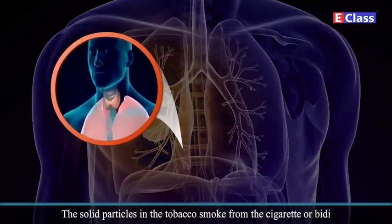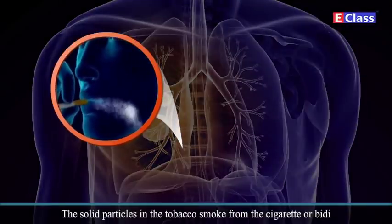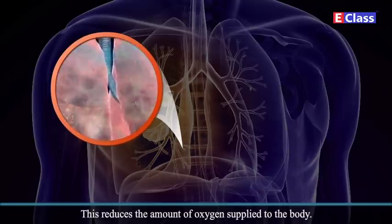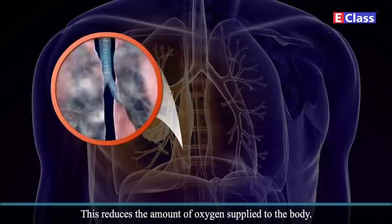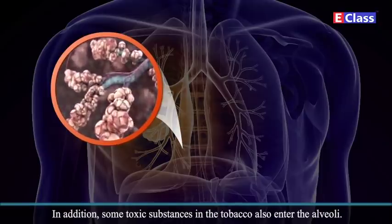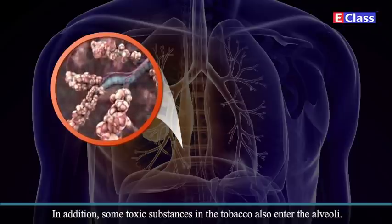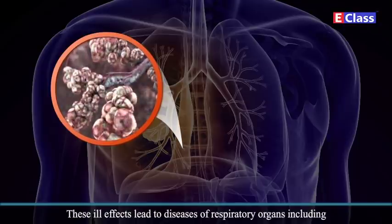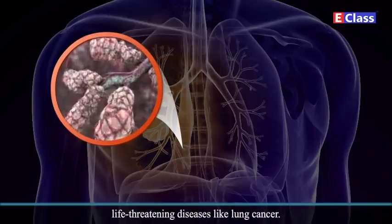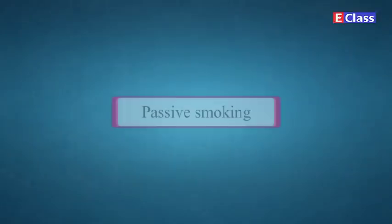The solid particles in the tobacco smoke from the cigarette or bidi form a sticky layer inside the alveoli. This reduces the amount of oxygen supplied to the body. In addition, some toxic substances in the tobacco also enter the alveoli. These ill effects lead to diseases of respiratory organs, including life-threatening diseases like lung cancer.